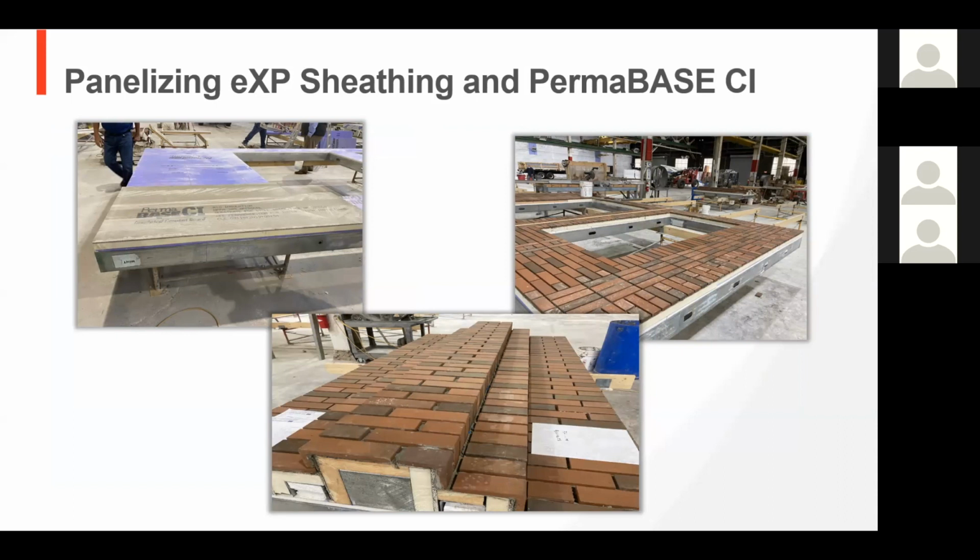One of my Permabase reps got some great pictures of this project. They're just putting it together in a warehouse, and they're going to ship it out by truck and, like a big jigsaw puzzle, put everything together. Whether it's regular Permabase or the purple sheathing that you see, that's the EXP sheathing, fiberglass mat sheathing. The Permabase CI goes on top, the 2-inch version, and then they start sticking the stone or brick on with the polymer modified adhesives, and then they can stick it on a tractor trailer and send it to the job site. So they love it. It's just very easy, and you can see how they do some corners there in that lower picture.